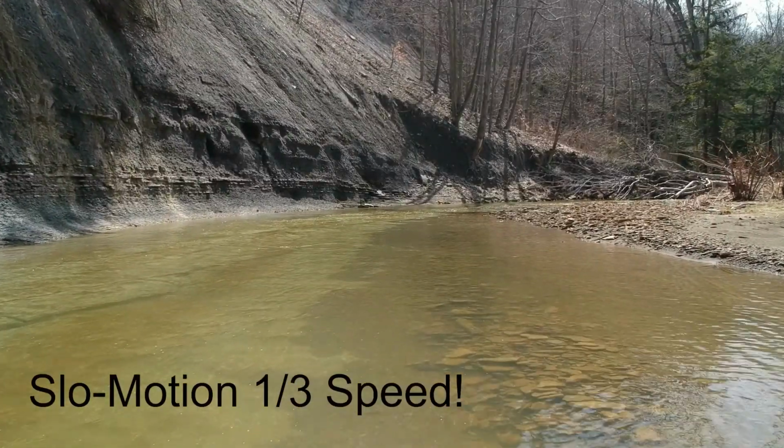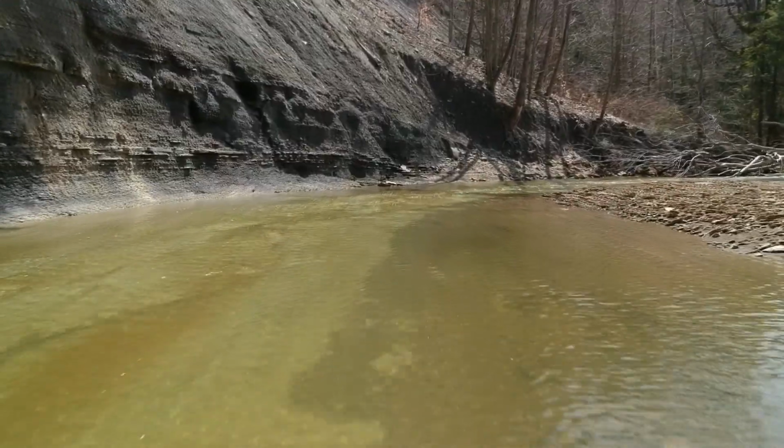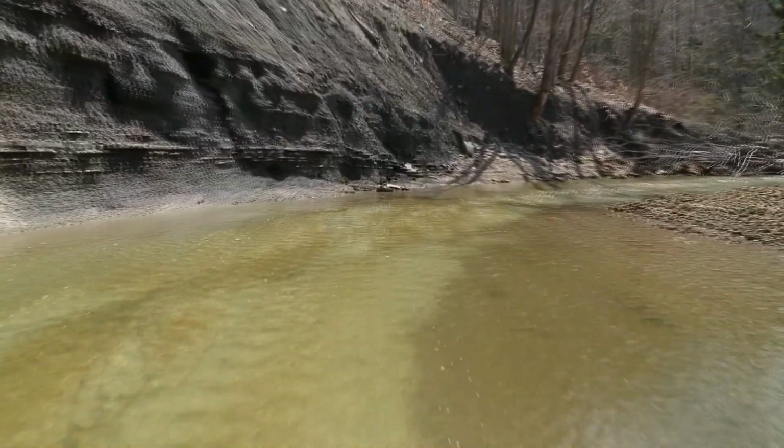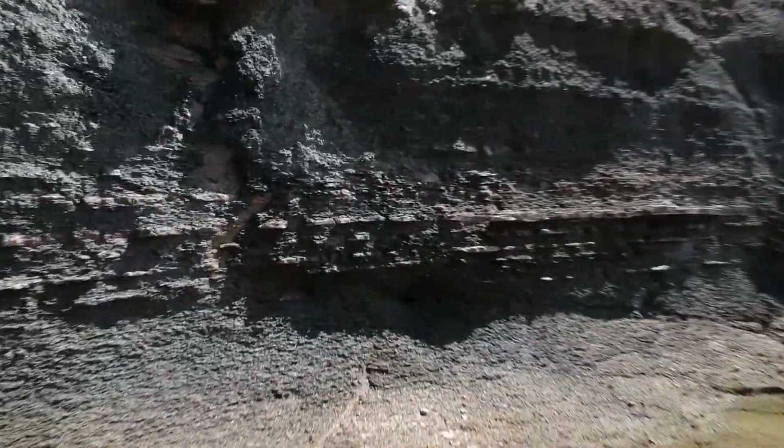So here we go, slow motion, 1/3 speed, and you can see it pitch forward, and we're now flying at about 21 miles per hour, and then it's going to fly straight into these cliffs over here and spin itself around, flip over, and wind up in the creek in about 2 inches of water. So it really wasn't totally submerged. Its feet were sticking up out of the air, and you could see the water there.